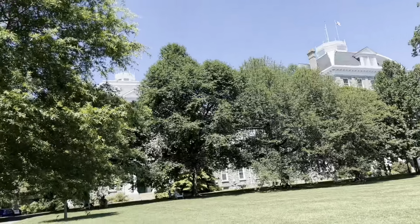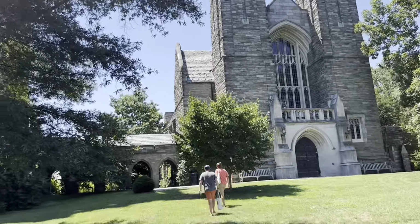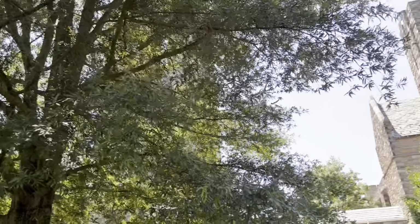So Swarthmore College is completely beautiful and idyllic, and I hope you're going to enjoy this tour.